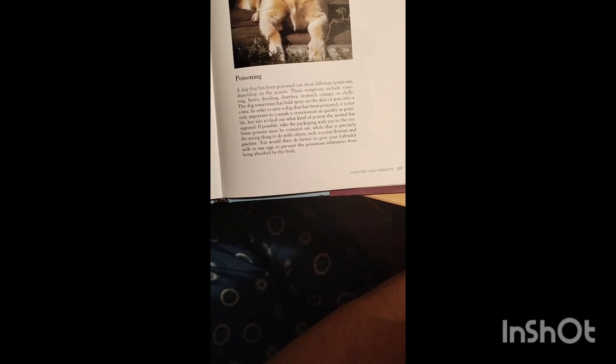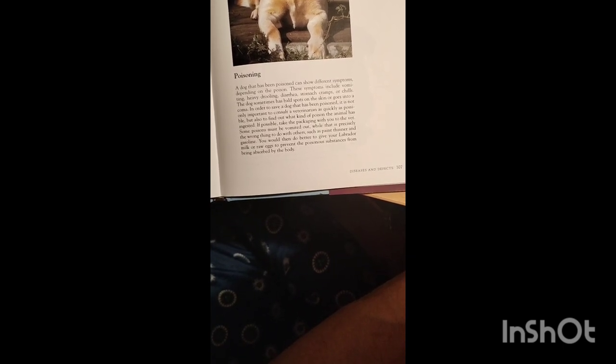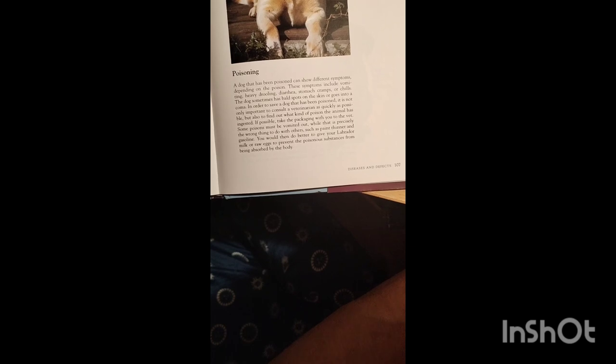Such as paint thinner and gasoline. You would then do better to give your Labrador milk or raw eggs to prevent the poisonous substance from being absorbed by the body, instead of having the dog have its stomach pumped.